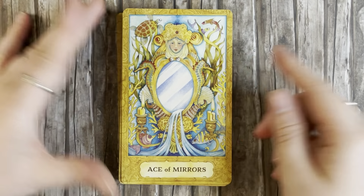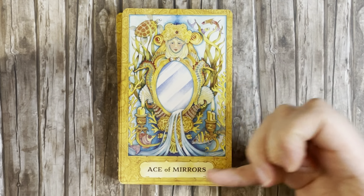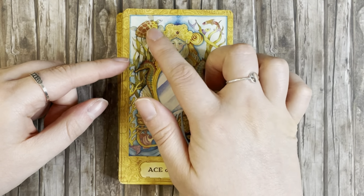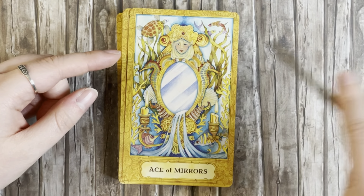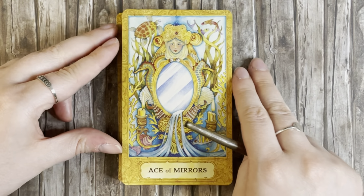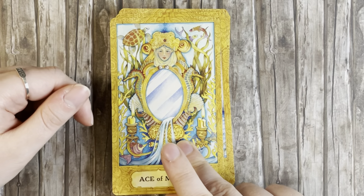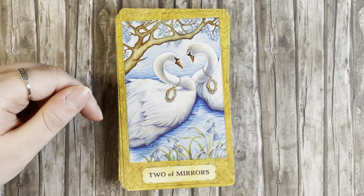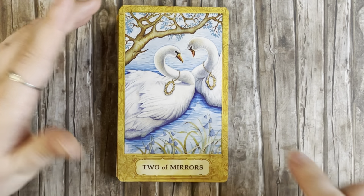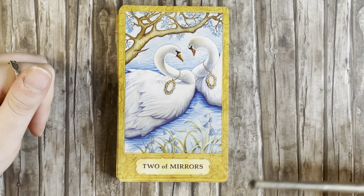Ace of Mirrors. Water flowing from the mirrors. Looks like they're underwater. We've got a turtle here. Fishes. Seaweed. So this is probably the water suit. Cups. Ace of Cups, Ace of Mirrors. Two of Mirrors, yes, so far so good, I agree. We've got one couple here.